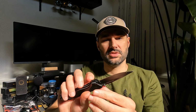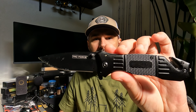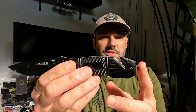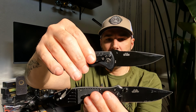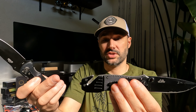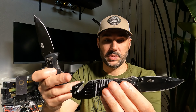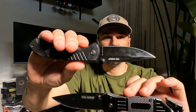Very cool knife. This one's a little dirty, man. I must have been using this one. I gotta clean this one up. Been a while since I used this one, but this one's pretty sweet. I guess they call it more tactical because it's got the glass breaker and the seatbelt cutter and stuff. A little bit heavier than the first TAC-Force I showed you, but basically the same size knife. So if you just want that glass breaker, which I've never used, I don't know if that's gonna work, seatbelt cutter, that type of stuff, if you like that kind of tactical design, go with that one. But both of these are very good options, especially for that price.